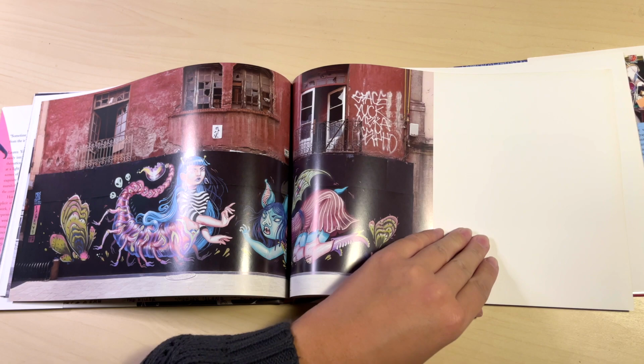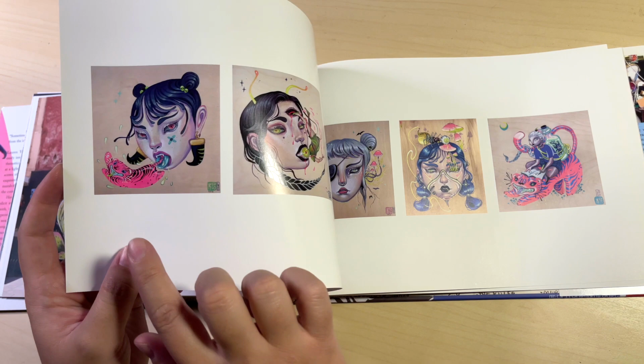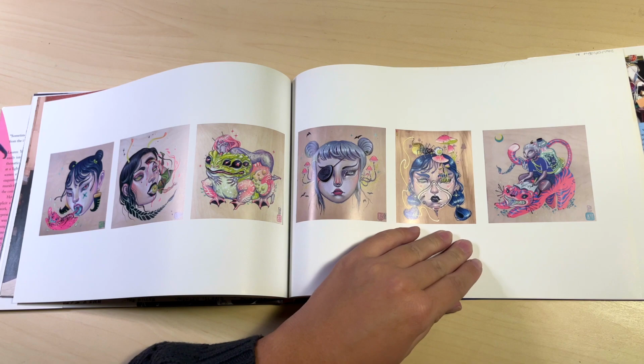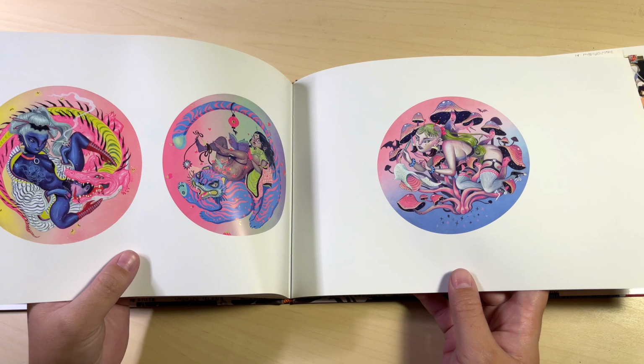There's some more of those wooden portraits. These ones are really cool. I love this tiger. And I think I just really love eye patches on girls. That one's my favorite. That tiger's cute too. Got a couple more of these circular paintings.